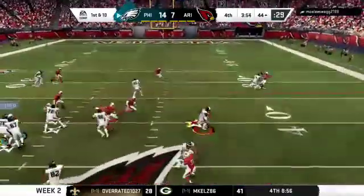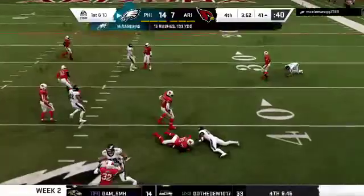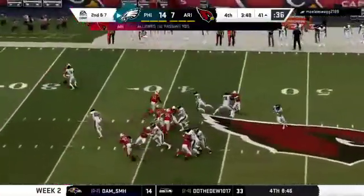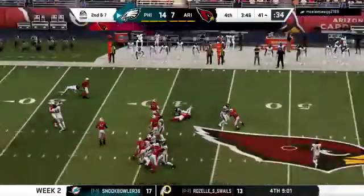On 1st down, it's Sanders. And some good tackling there as he stopped up at about the 41. A gain of 3, 2nd down.